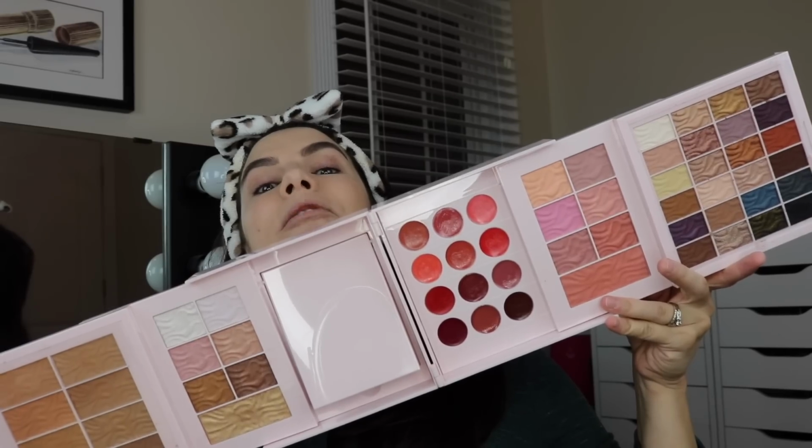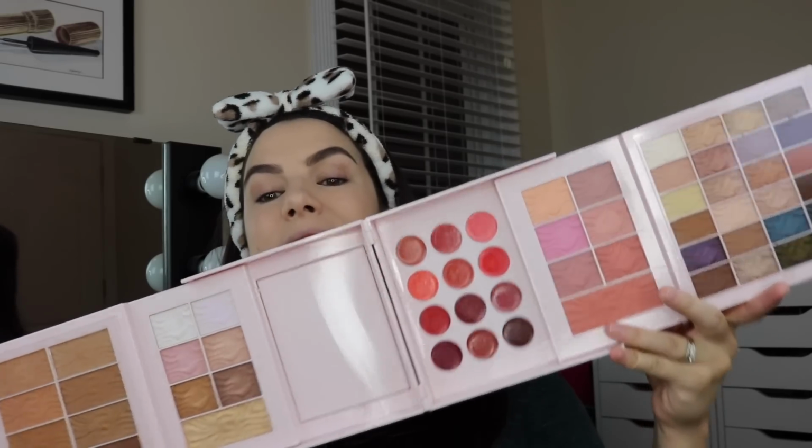But the wingspan of product here, people, is crazy. This is so much stuff. So you see why, if we just look at the eyeshadows and think about the fact that that's $36 worth of eyeshadow right there. For the whole palette, it's just a few dollars more. I mean, it's a pretty impressive value.